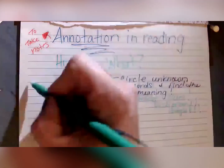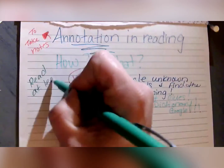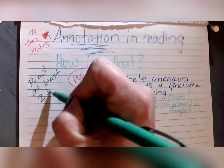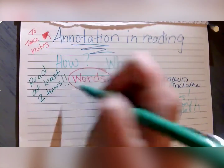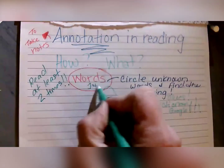Oh yeah, and when you read something, you should always read it at least twice. The first time to circle those unknown words and find the meaning, and to get a general understanding of what it is you're reading, and the second time to go in for a deeper understanding.